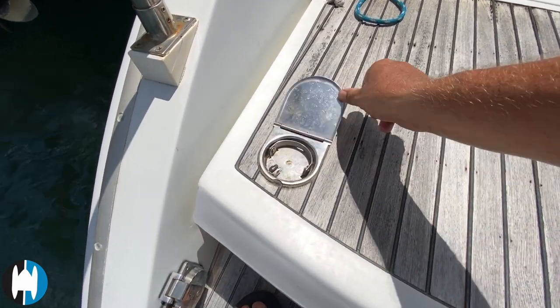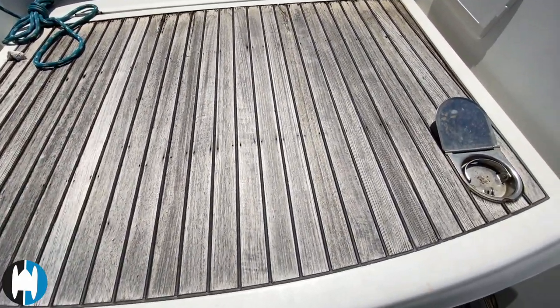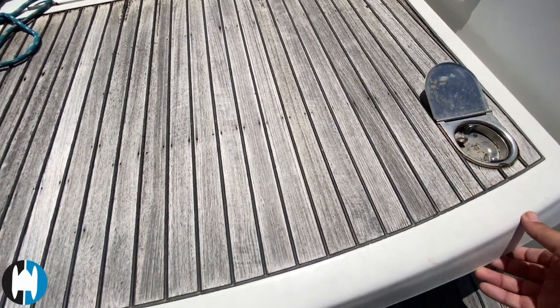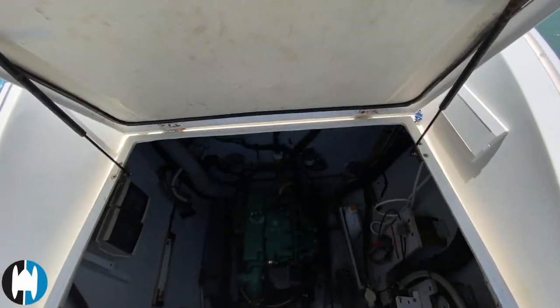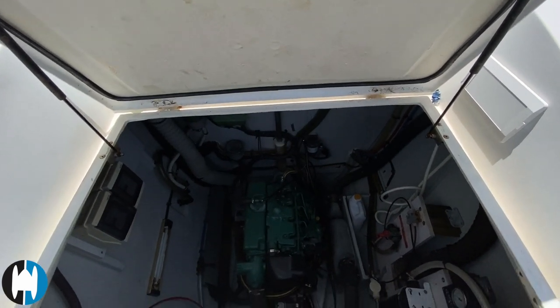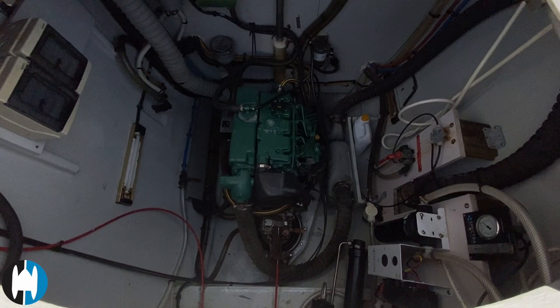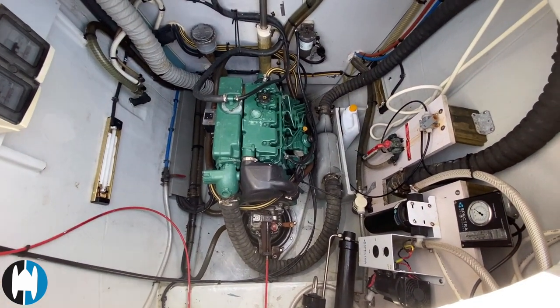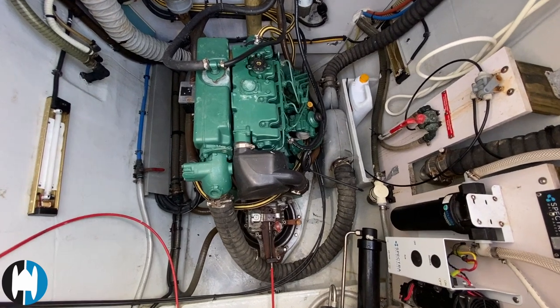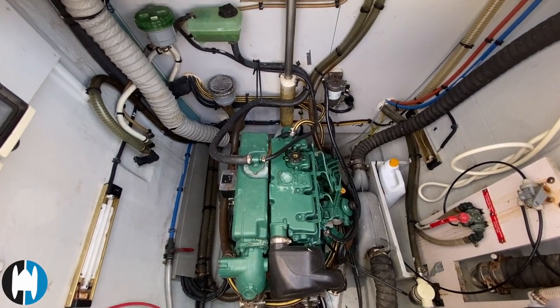So let's open up the hatch on the starboard side. These latches here are really easy to open. You can padlock them closed if you want to. There's gas rams to help you lift this up and make sure it stays up. But in this engine bay, the Volvo engine, again, nice and clean. Everything is neatly organized, and we do very much like to see these neat, clean, well-maintained engine bays.